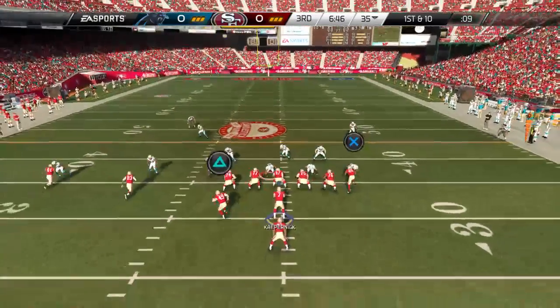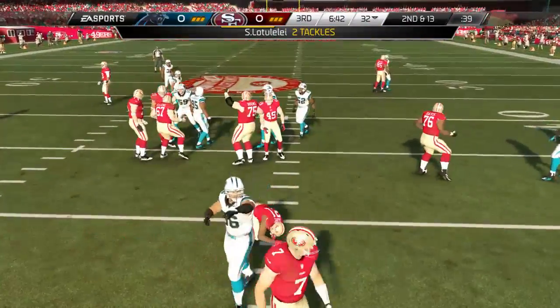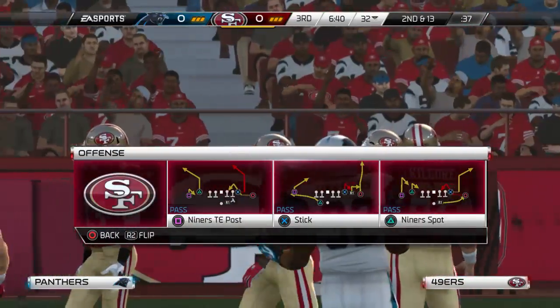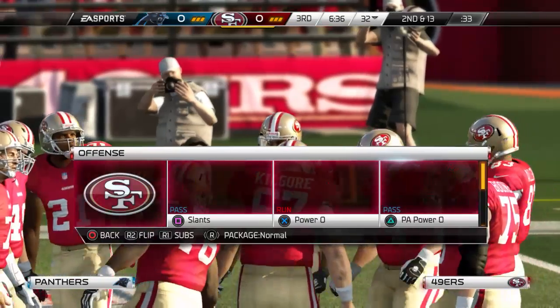Allen's a receiver in the slot. First and 10, back to the ground. They knock him down behind the line of scrimmage. So many things you could do on first down, and what do you come up with? You come up with that play. That was just a bad play call.